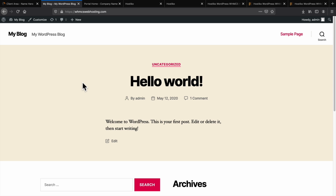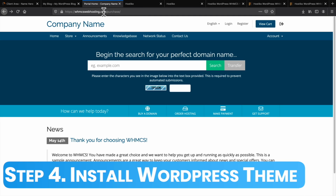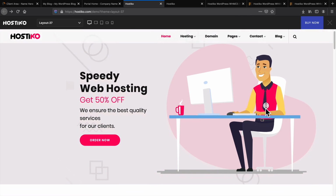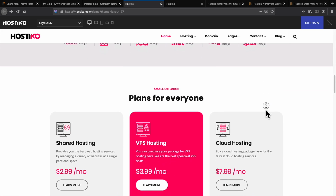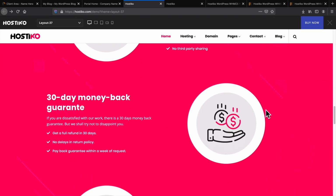So next we're going to install our WordPress theme, and the WordPress theme that we're going to use is going to integrate our website with WHMCS, and we're going to change our website from that to something like this right here. So this right here is a fully pre-made template. It comes with pages, it comes with packages, and it also comes with a WHMCS bridge that'll bridge the website together to kind of make them look identical.